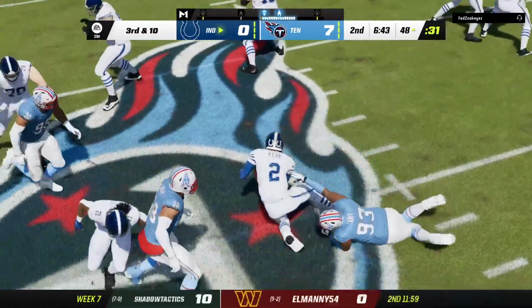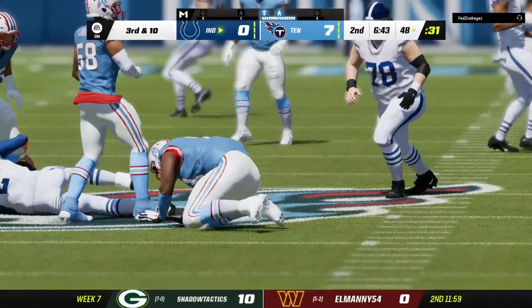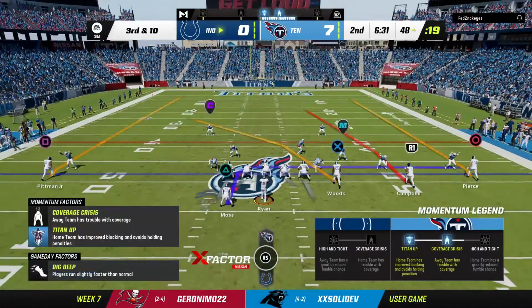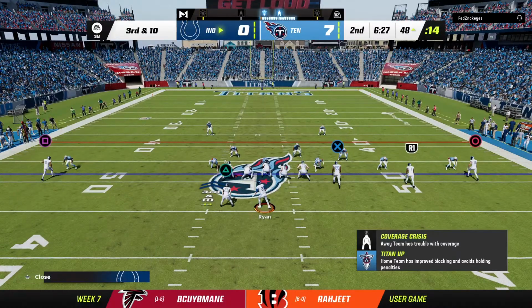Now that's a heck of a moment for your first sack of the game, because if this long drive ends without a touchdown because of that sack, we're going to look back and say that might be one of the biggest plays of this contest. So that sack backs Ryan and the Colts up a bit here, facing a 3rd and long.